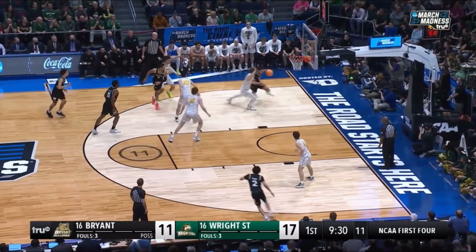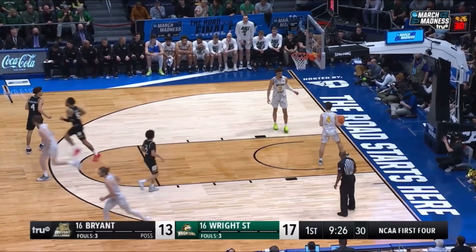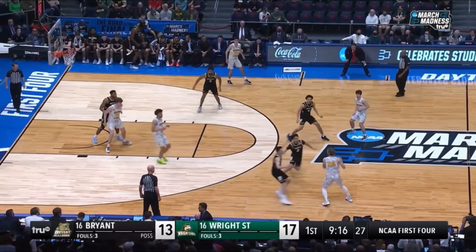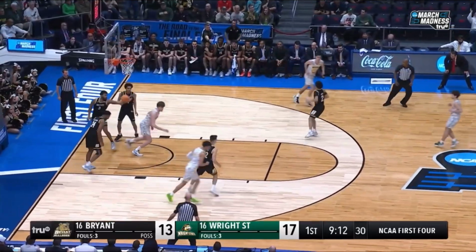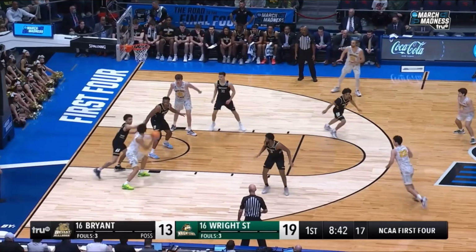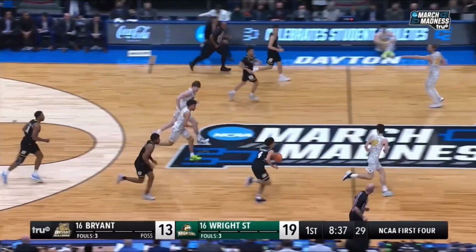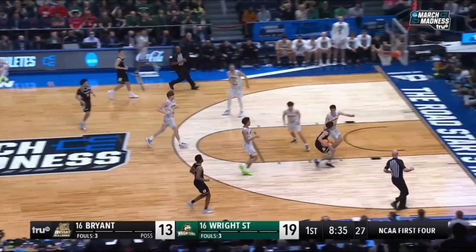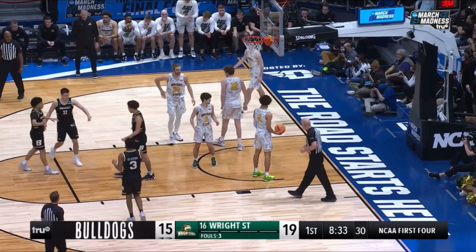Brailsford dribbled into some traffic. Hurtado under the basket. And he was able to get some separation to attack a zone. Elijah's and Braun back in the game. Elijah's for Bryant, Braun for Wright State. Bryant makes it, because Holden is getting the ball in the middle of their defense, and he's been awfully successful. Brailsford right side of the lane, off the glass, count the bucket, the foul on Wellage.